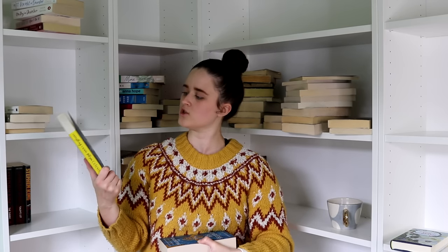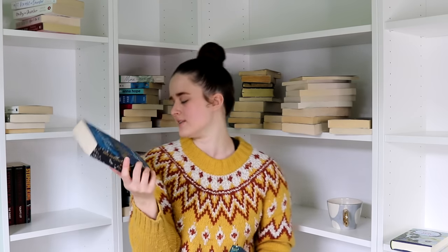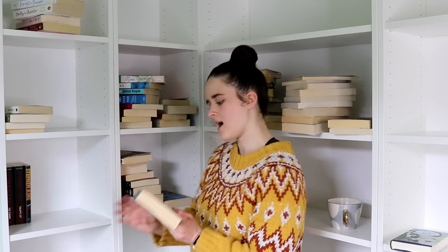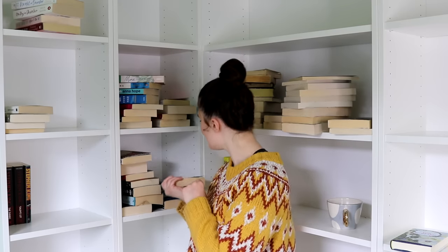Alright, we have Everything I Never Told You by Celeste Ng, which is from the same author as Little Fires Everywhere. So I'm gonna put this one in the same pile as that one, which is my darker reads section. Next we have The Starless Sea by Erin Morgenstern, which I just love this cover, it's so cute. Haven't read this one yet either, but this one can go in my fantasy section. And so can The First 15 Lives of Harry August, which is, I think, a book about a guy who dies and then is reborn over and over and over again, but I haven't read that one yet either.